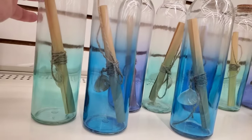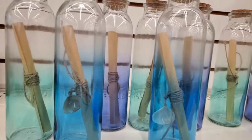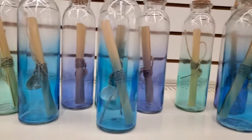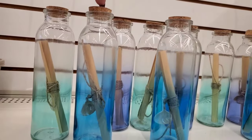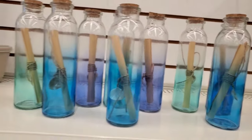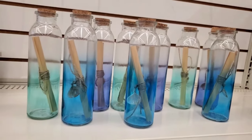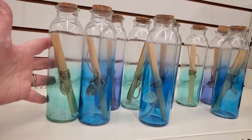Wow. I have been waiting patiently to find these guys. They are gorgeous. They are all three styles ombre. They have a message in a bottle, and they have the green tone, the beautiful blue tone, the purpley tone. I just love these. These are amazing. I wish I had these when I got married. I would have loved them. I had tiny ones off of Wish, but these are amazing.